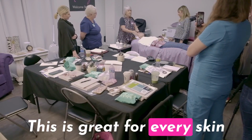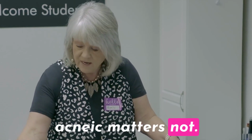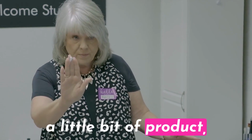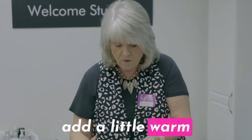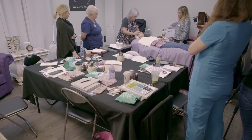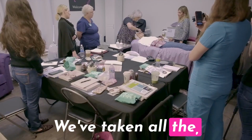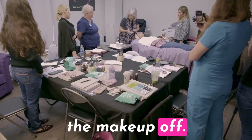This is great for every skin type, sensitive, fragile, acneic, matters not. Now, I'm going to take a little bit of product, add a little warm water, liquefy it. We've taken all the makeup off.